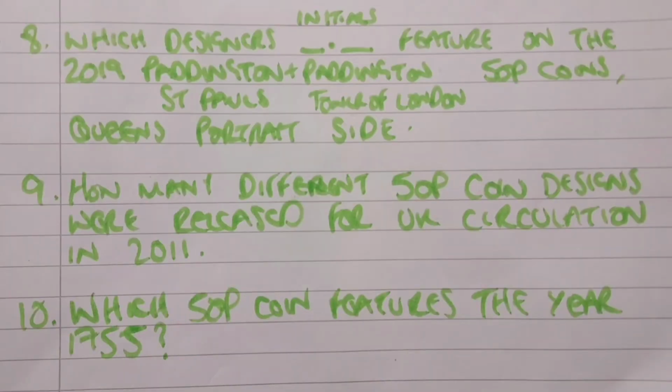Question number eight, which designer's initials feature on the 2019 Paddington St. Paul's Cathedral and Paddington at the Tower of London 50p coins? Those initials can be found below the Queen's neck on the Queen's portrait side. Number nine, how many different 50p coin designs were released back in 2011? And finally, question number 10, which 50p coin features the year 1755 and why did it commemorate that year?